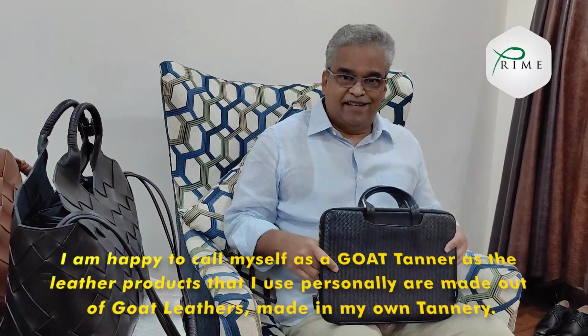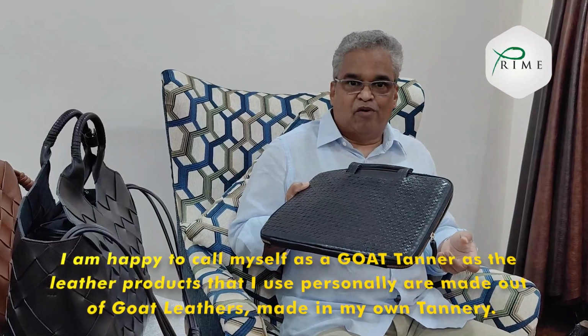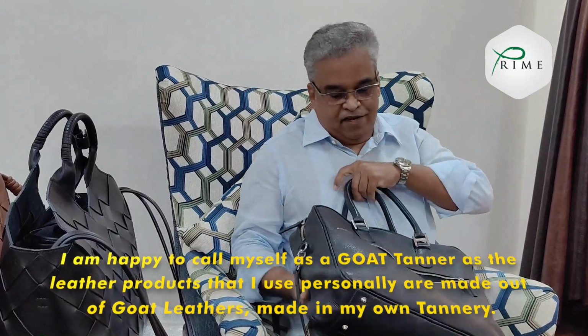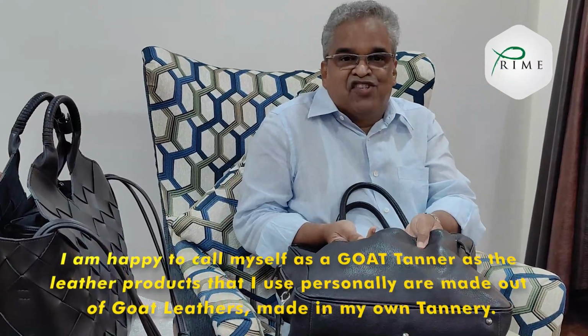I'm happy to call myself a goat tanner because the articles that I use personally are made out of my own goat. This has been made about 10 years before, and the bag that I'm using is made like 15 years before, and still it looks very rich, very appealing, and I'm proud to be a goat tanner myself.